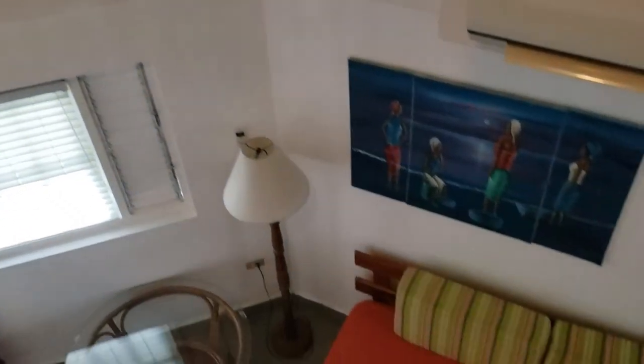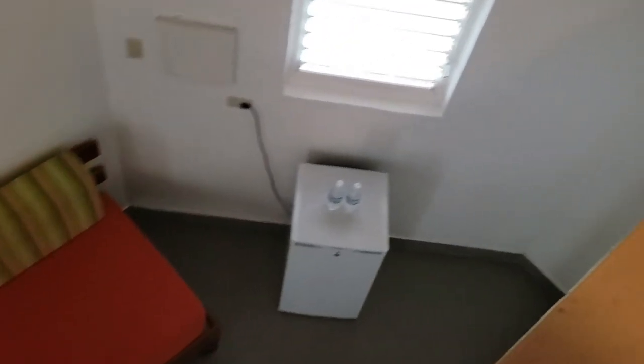So guys, this is the room tour. I hope you love the view from above. I am going to show you the other section of the property, so stay tuned.